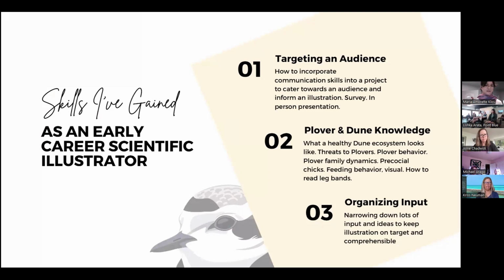And then skills I've gained as an early career scientific illustrator. I gained some skills in targeting an audience, as I mentioned, how to incorporate communication skills into a project, like going out and doing the beach survey. Like I said, that wasn't something I had done before, and I found it super helpful in informing the content to be included in the illustration while catering to a specific audience. So since I was catering towards the Monterey and Marina community near where the dunes are, it was also great to have the PG Museum host us locally, so we could hopefully branch out into the community, get the word out there, and spread some plover knowledge and love.